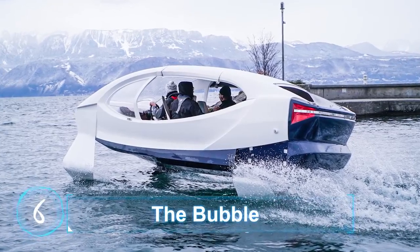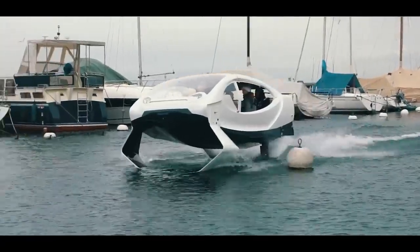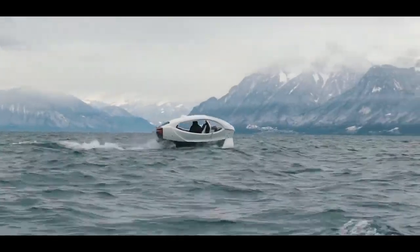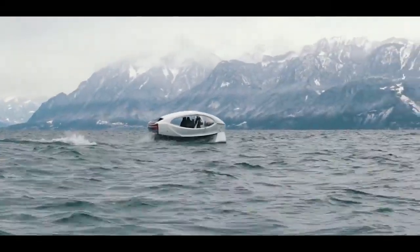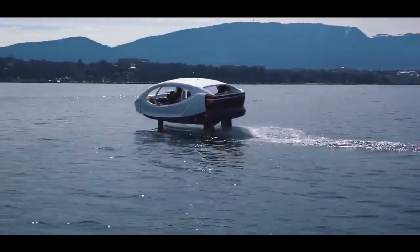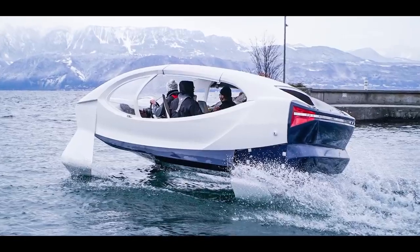The Bubble. The Bubble Taxi is an effective and speedy electric hydrofoil craft that can chug along at speeds of up to 25 kilometers an hour while carrying up to 5 passengers. An even more impressive feat is that the Bubble does this while producing no emissions that may be harmful to the environment or even any waves.